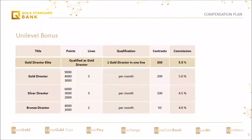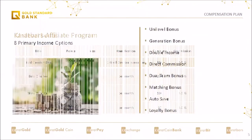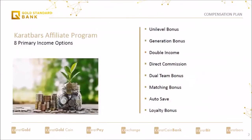Okay, and as you move up, you go up to 5.5%. So that is how the Unilevel works. It's based solely on volume, based on gold purchases, profit packages, anything that creates volume and revenue for the company. Okay. Now we're going to talk about the generation bonus next.